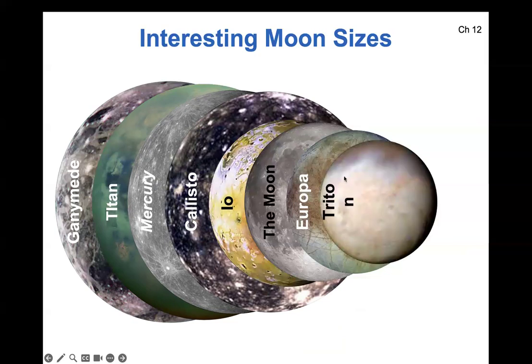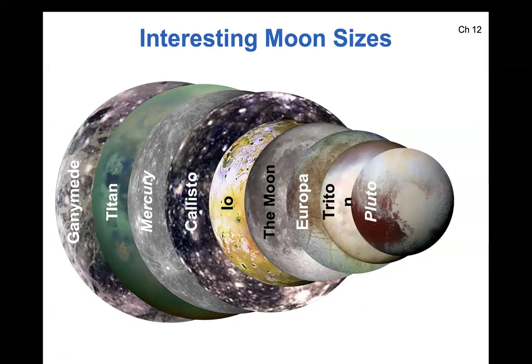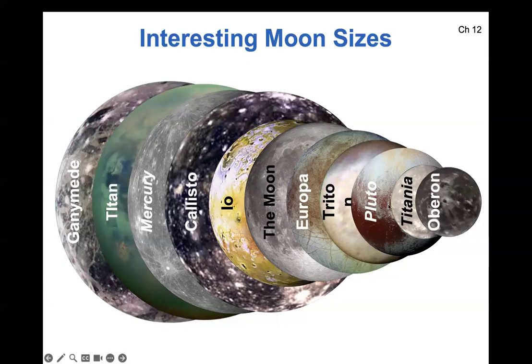Then we move on to Triton. Sorry for the weird separation of the word, but the N goes at the end. And Triton is a moon of Neptune. Think, Neptune as a god carries a Triton around. On to Pluto, not a moon at all, but a dwarf planet, but good for comparison. Then Tatiana, not sure how to say it, but maybe it's Titania. All right, Oberon, both characters from a Shakespeare play, I believe A Midsummer Night's Dream. Maybe I got that right. And then finally, Enceladus, the smallest moon that we find interesting in the context of these slides.